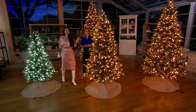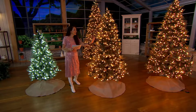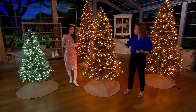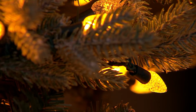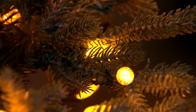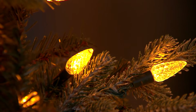Okay, Becky, let's go a little tight on these because these are not your ordinary light bulbs. I have not seen these. What are these called? So these are a C5. So if you can see, they're much larger than the traditional LED. They're almost like the shape of an acorn, like a dome, or like a small strawberry. So it has that nostalgic feel. So you're really getting that traditional look.